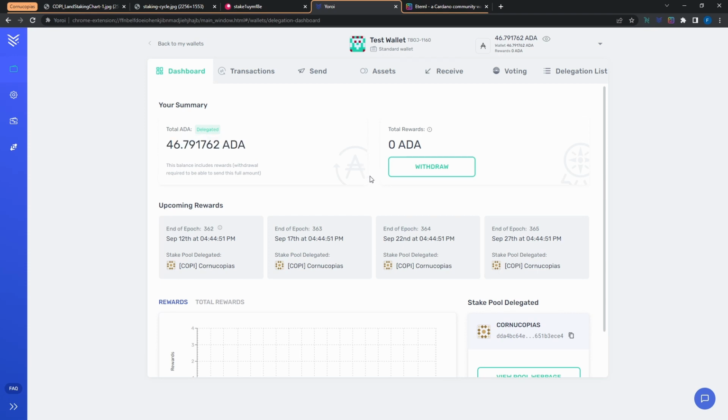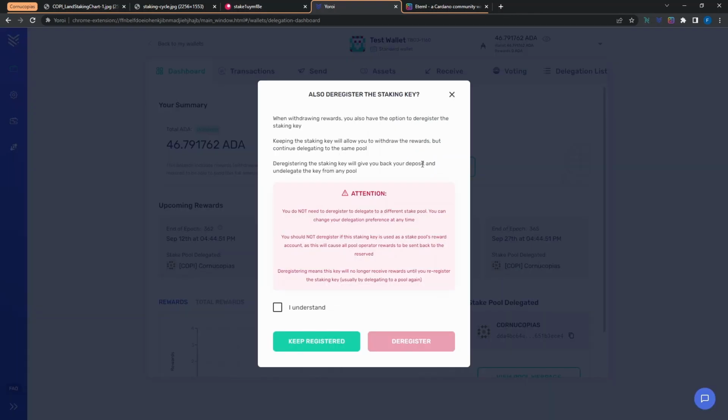And let's say that I want to remove my stake or my delegation from the Yoroi wallet. I can do that by clicking on this withdraw button. And here I'm again going to see a warning message basically telling me about all of the potential things that can occur when I remove my stake. But what I'm going to do is basically confirm here by clicking I understand. And then I'm going to click on deregister.